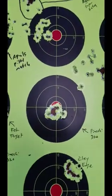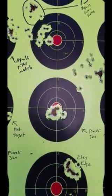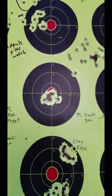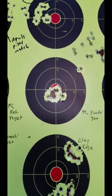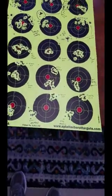So this one is the best right here. Fiocchi 300s. That red circle is about the size of a dime. That's 10 shots. 10 shots the size of a dime. Pretty happy about that, pretty stoked.